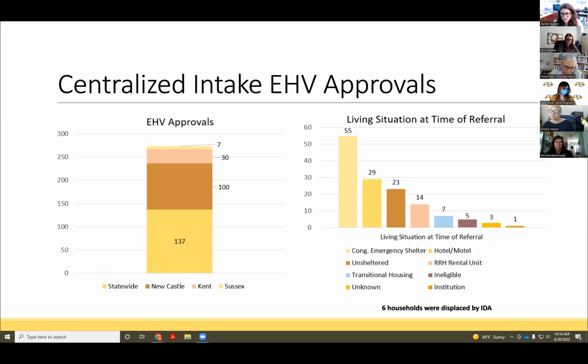So one of the things that our rapid rehousing providers could do, they could identify folks who were already in housing units in their programs that were not going to be able to stabilize without additional housing subsidy and assistance. Many of those cases were folks who had fixed incomes, disabling conditions, were relying on SSI or SSDI income, and were able to make use of a voucher to be able to stabilize and stay in that unit.